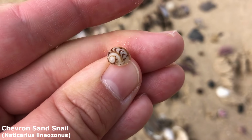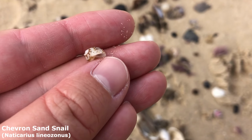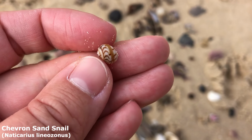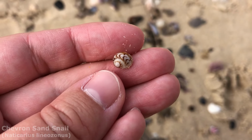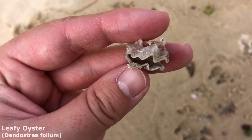Oh, he is very nice. The patterns on this shell are very, very sweet and swirly and whirly. I did remember the name of it after the last episode. It is a chevron sand snail. Super lovely. Not very common here usually. And that looks like another joined leafy oyster.